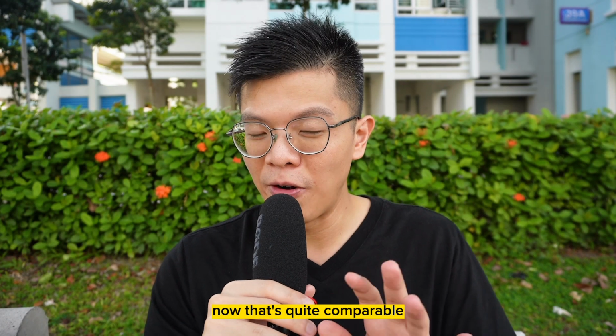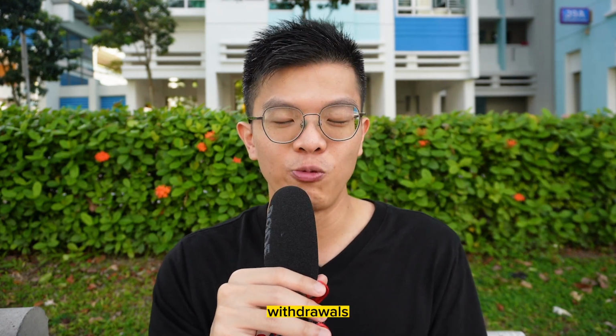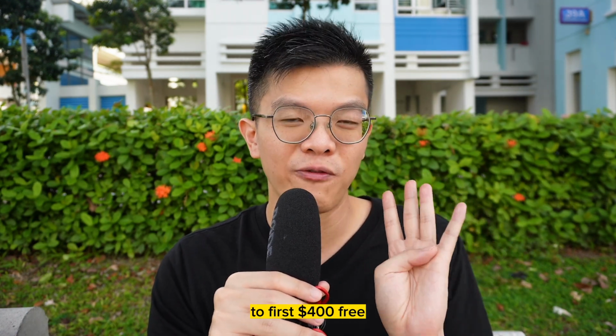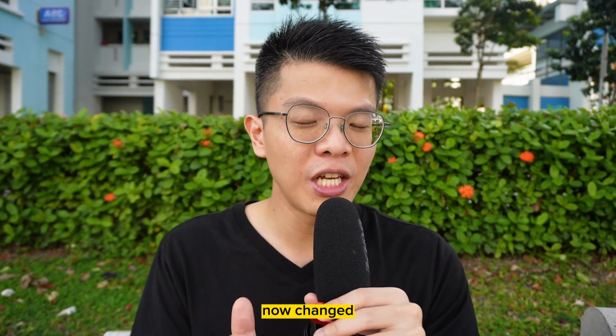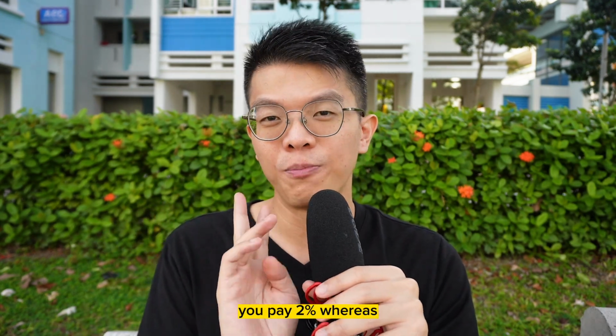Now, that's quite comparable to Revolut already, right? Revolut gives you the first $350 withdrawals for free. Now, YouTrip is upping the game to the first $400 free. So let's be very clear, there's no more $5 per cash withdrawal with the YouTrip card anymore, because they have now changed and transitioned to this first 400 free, and after 400 you pay 2%.